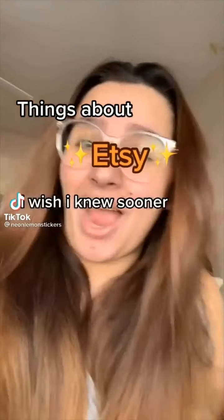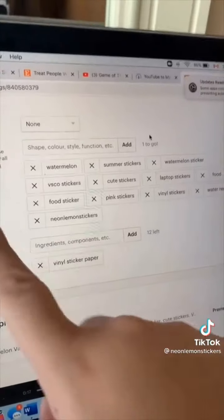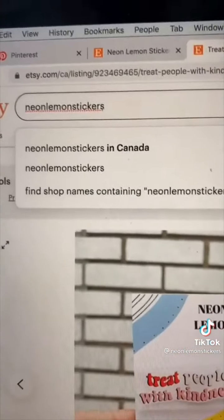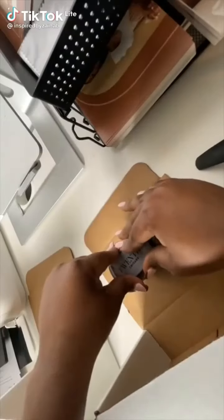Things about Etsy I wish I knew sooner. Part 1. So when you're doing your tags, be sure to put your business name as one of the tags so that when people search you up, they can see your products right away. So here you can see I have all my tags and the last one that I put is neon lemon stickers. So now when I search my name, all of my stickers show up. Happy selling!